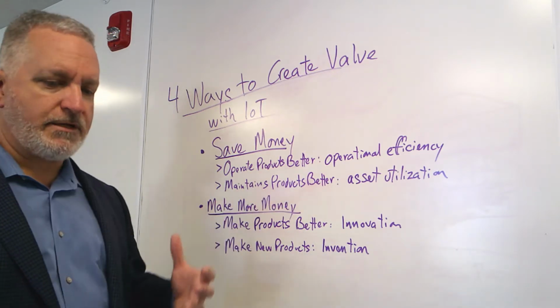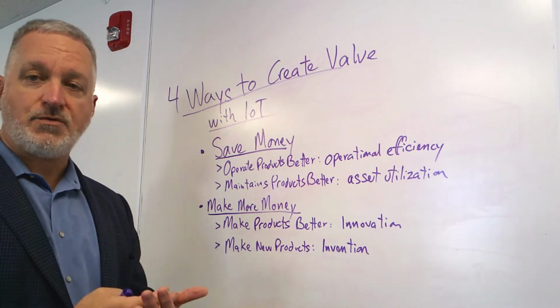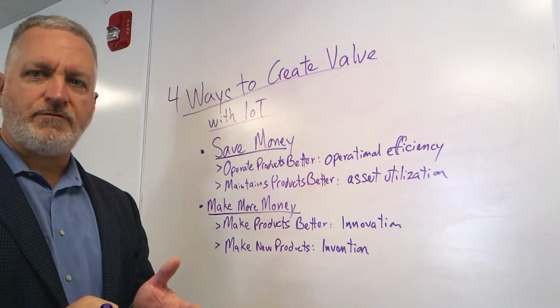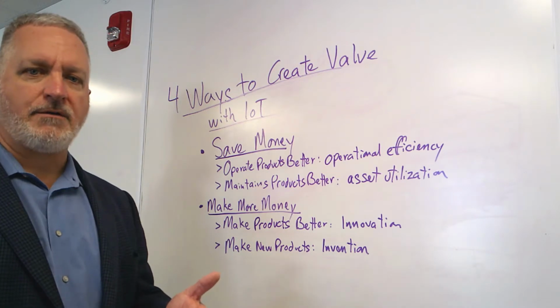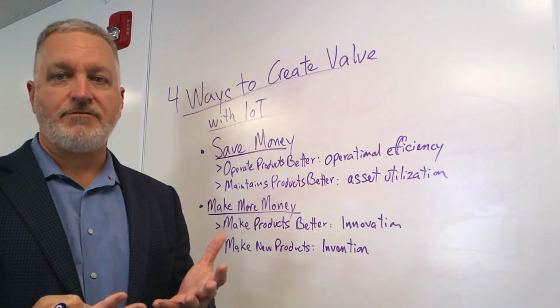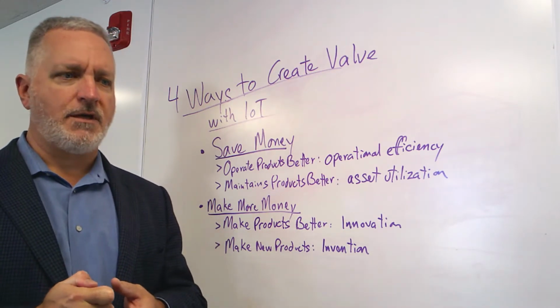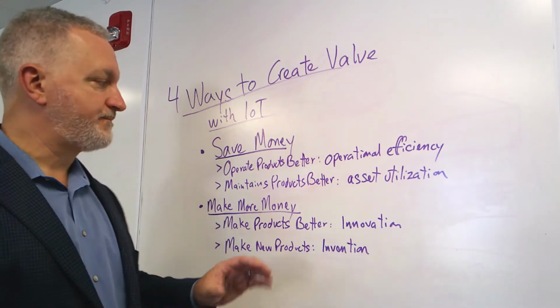So let's pull data from that machine and actually understand what's going on now, what its history was, what are its critical points of failure, and then improve how that machine is running, make it more effective and more efficient, and also maintain its uptime and prevent a lot of unplanned downtime.